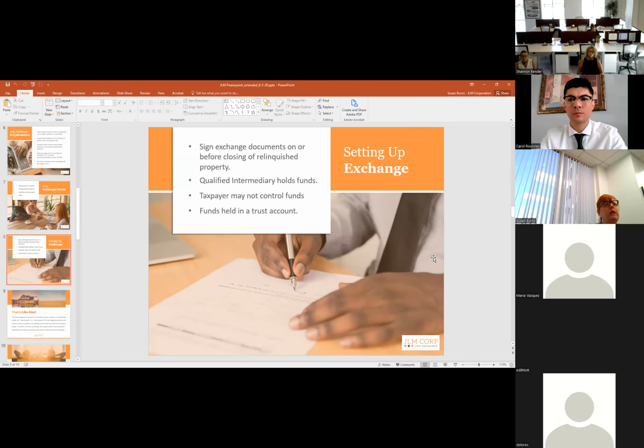Setting up the exchange. We like to set up the exchange at least a week before closing, just to make sure that everything is ready so that when their transaction closes, the money can come to the exchange. So we like to prepare and sign the exchange documents prior to closing.